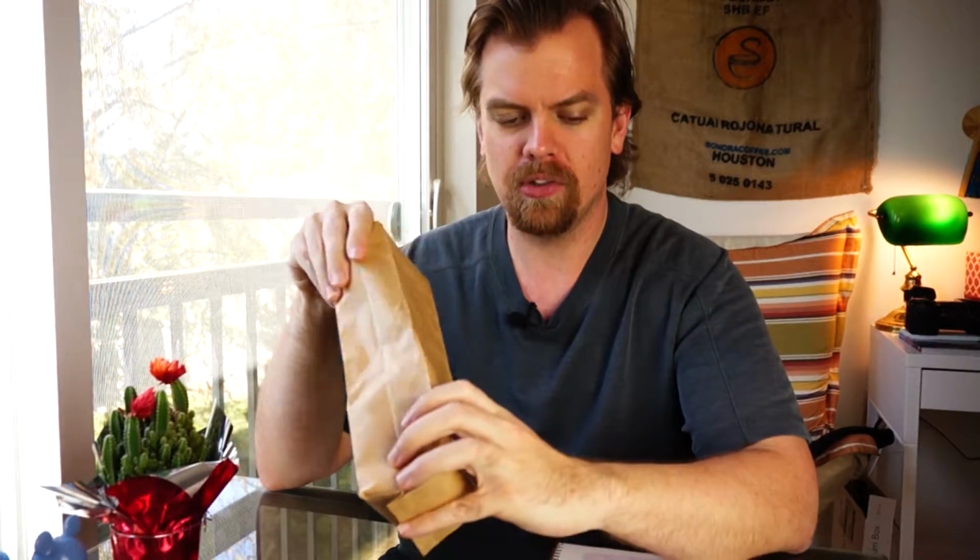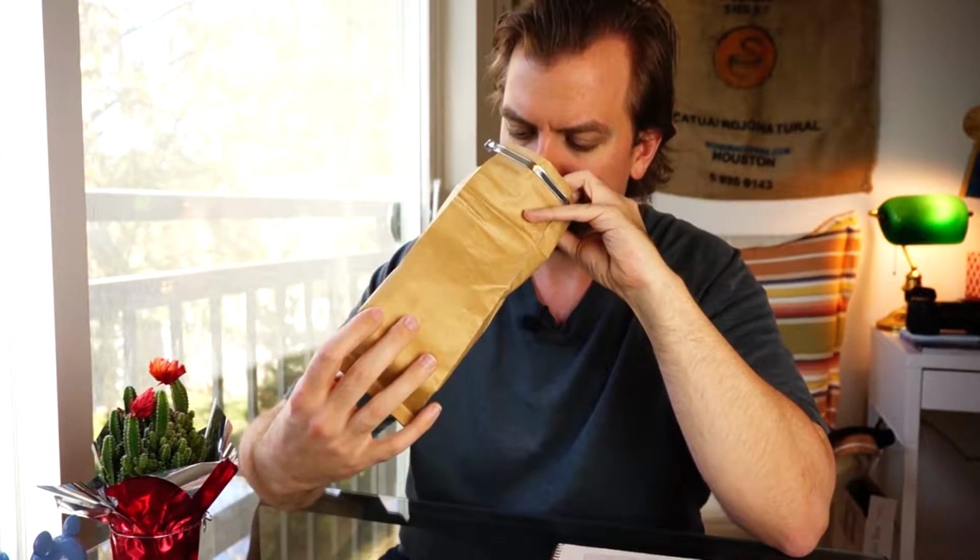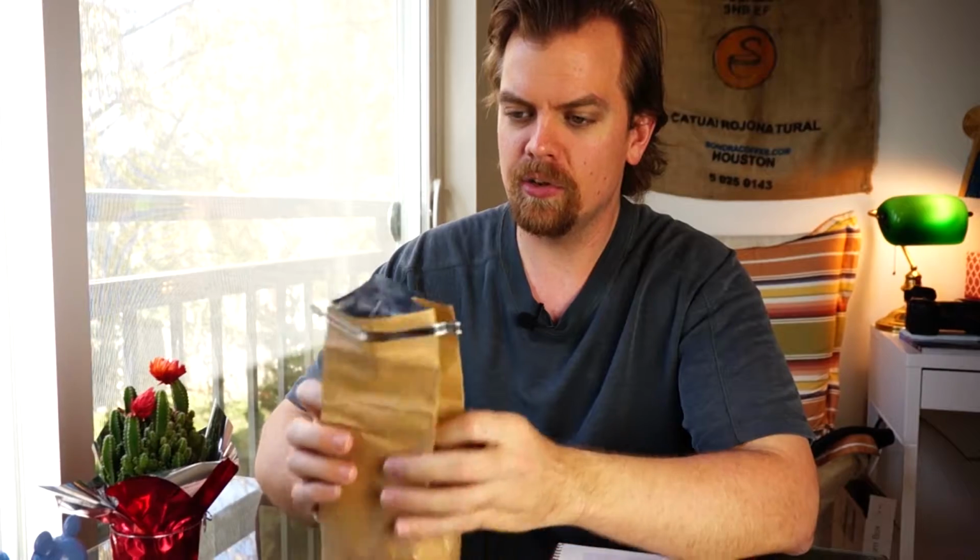which is really cool. And there is some good nuttiness to it as well, which, as I said, I would anticipate from Brazils. But I can also smell some fruit lightness to it as well. Of course, I've had this a few times, and it's a delicious coffee. So let's go ahead and brew it, and then we'll come right back.